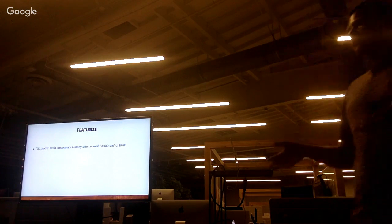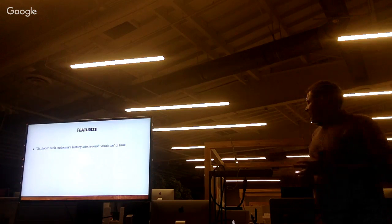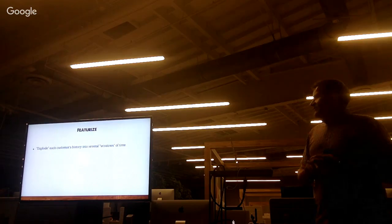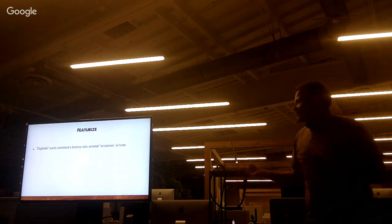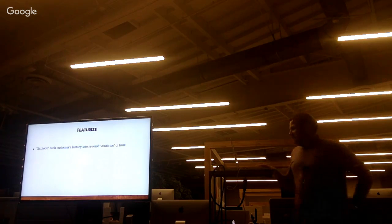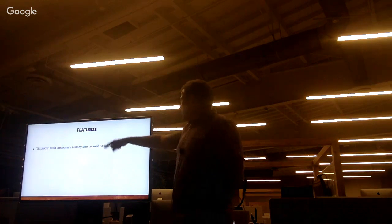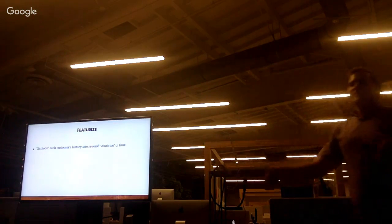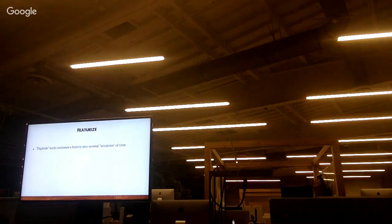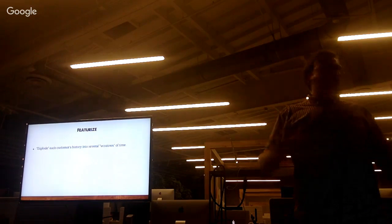So we've done the hard work of turning our data into a feature set for customer. We're now going to featurize, turn it into a standardized set of feature vectors. And we're first going to do that by taking our customer history and exploding it into several windows of time. So our predictive tasks have an obvious time interpretation: given a certain amount of historical information, tell me what's going to happen next.